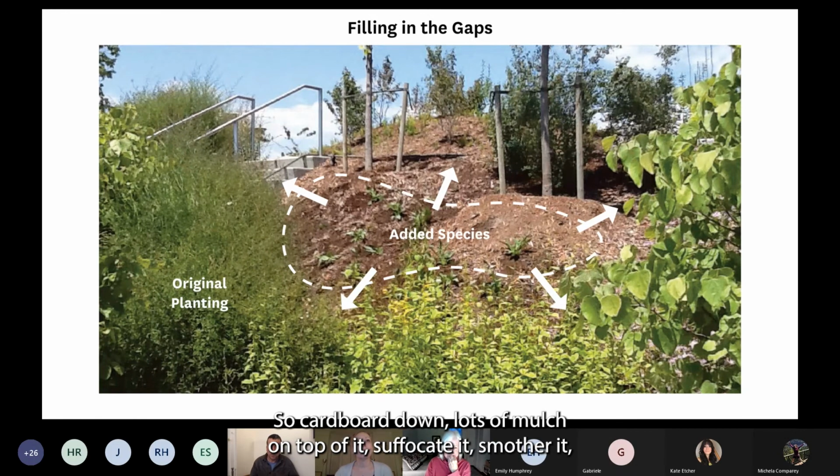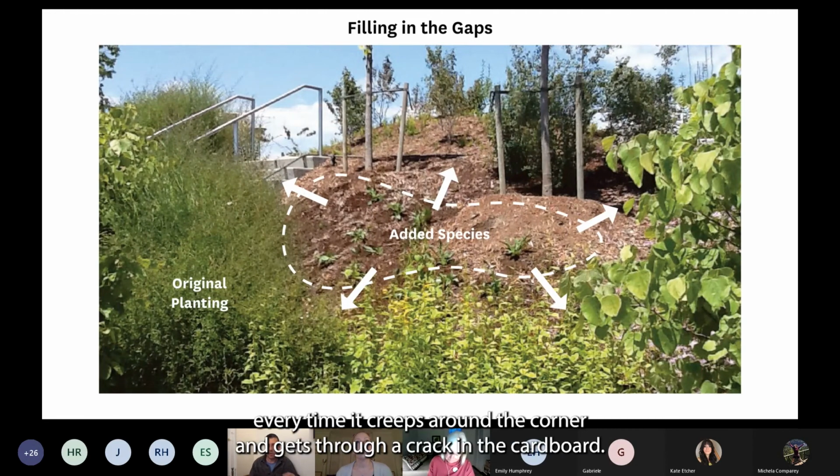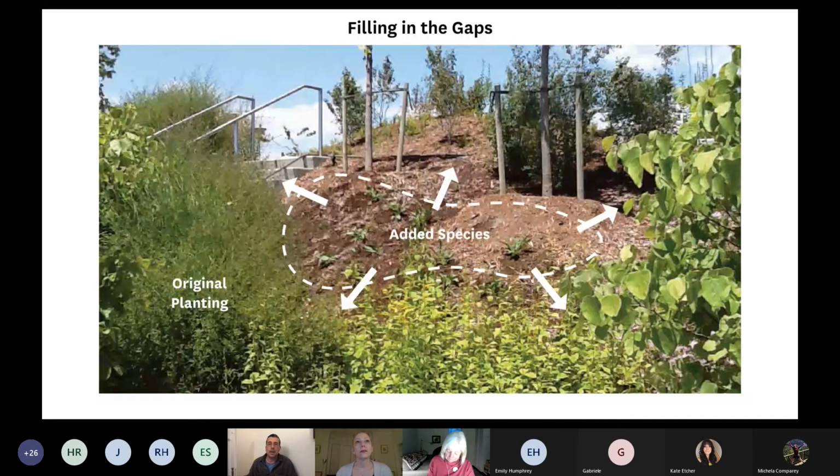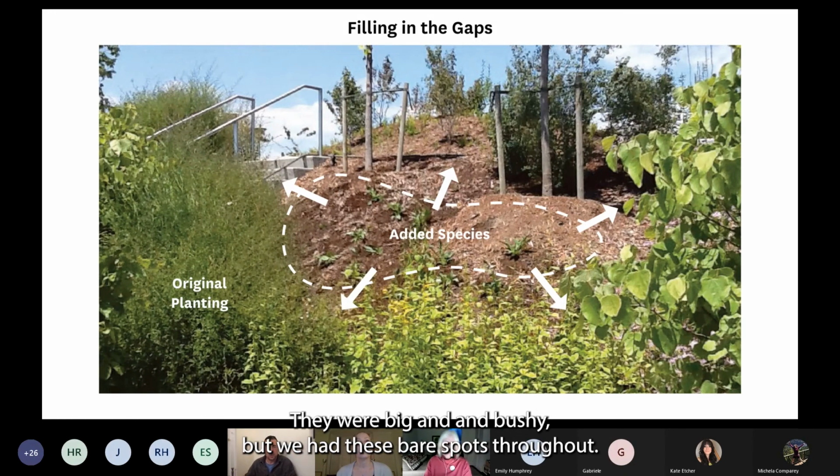So cardboard down, lots of mulch on top of it, suffocate it, smother it, go after it every time it creeps around a corner and gets through a crack in the cardboard. And so after that process, we were left with this area where you can see some of the original planting. The asters were doing fine. They were big and bushy, but we had these bare spots throughout.